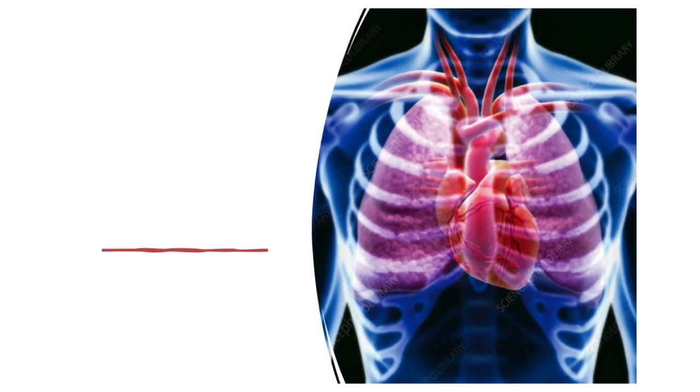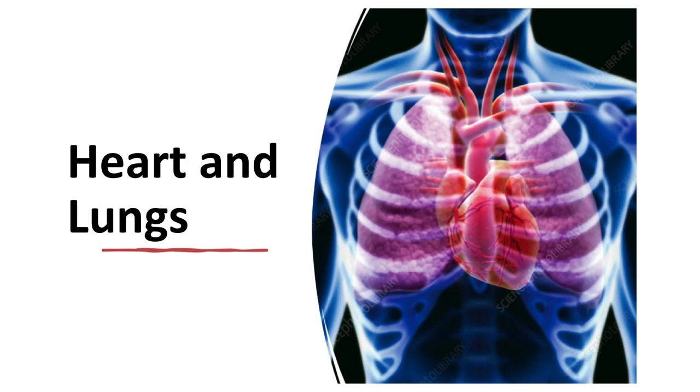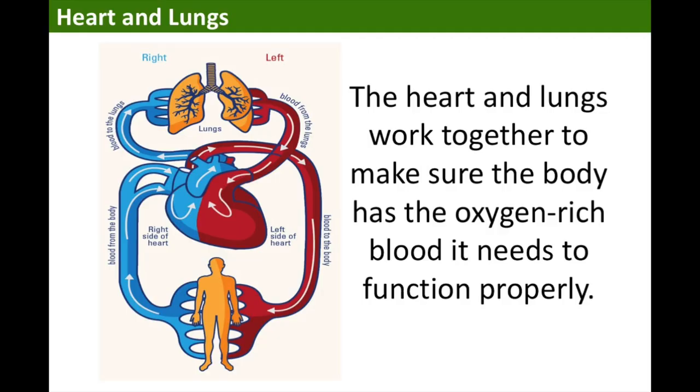Each individual organ works in conjunction with other organs in the body. The heart and the lungs are a good example of how body organs interact with each other. The heart and the lungs work together to make sure the body has the oxygen-rich blood it needs to function properly.